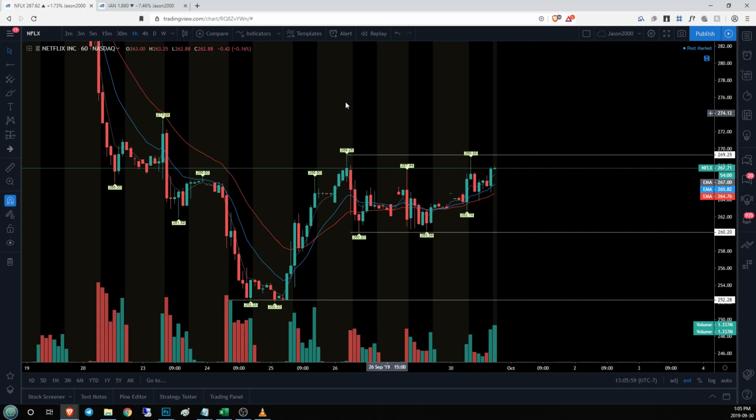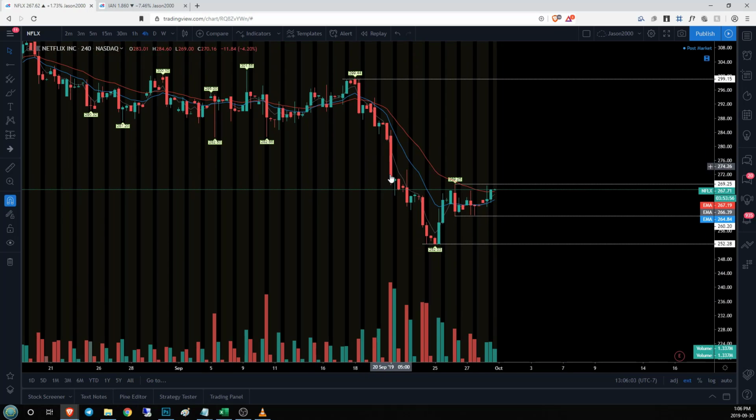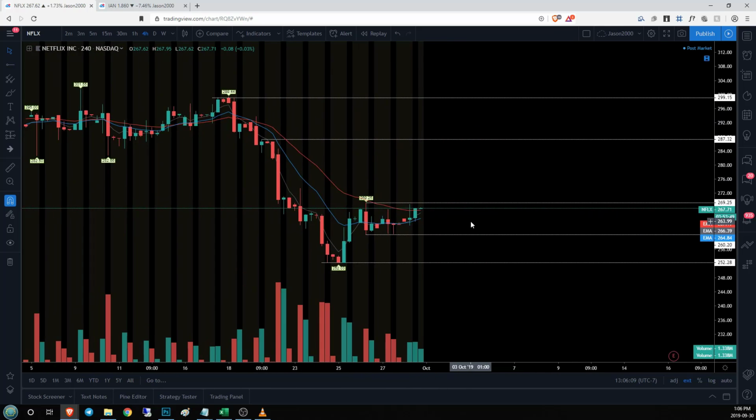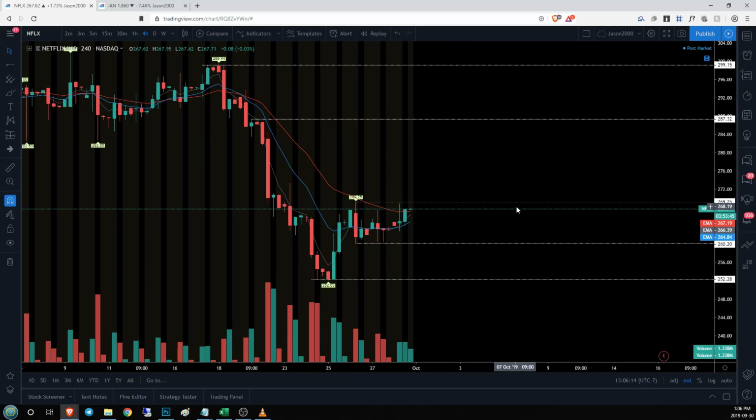That will set us up nicely for a 4-hour trend move, in which case we don't have actually a lot of resistance on the 4-hour until we get to 287.32. That's pretty much the best case we can look for the next couple days. Should we lose 260.20, we have support at 252.28, and below that would just be a continuation of the daily trend.